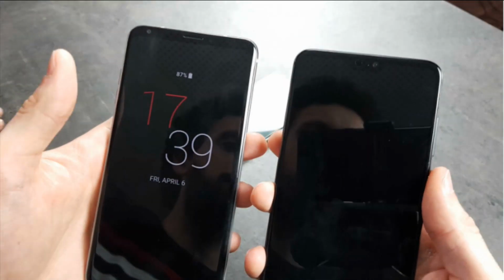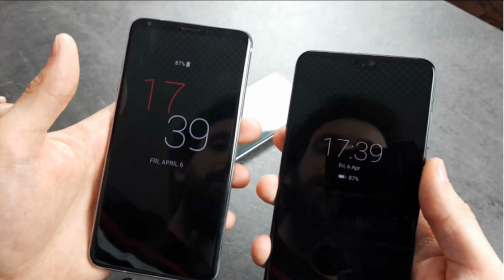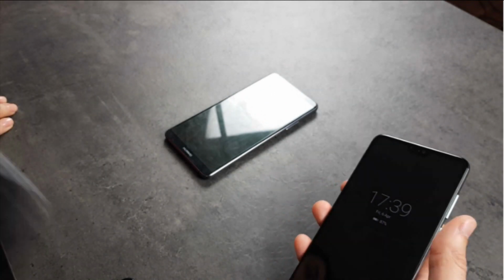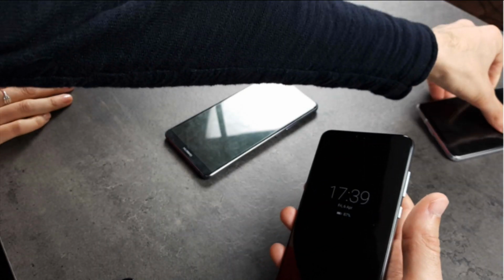And no notch on the V30. No notch in the V30, and not even in the V30S ThinQ, which was released in Barcelona.